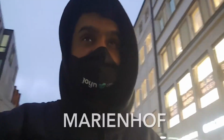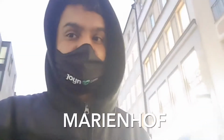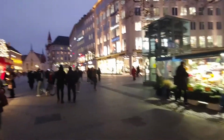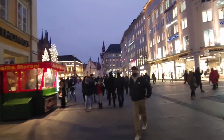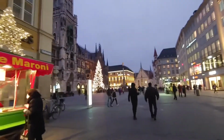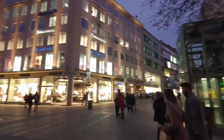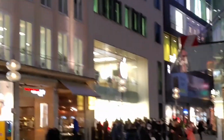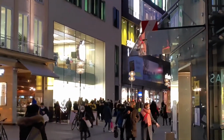So after walking 5 minutes, I'm just about to reach the Marienhof. It's also the central area, and this street is usually crowded and it's mandatory to have a mask, which is also nice for safety. So here we are, and around this are the famous shops you can see, and that's the Christmas tree. It's very tall, and that's the Apple store. I found it really crazy that people have to wait in a really long line just to go inside the store.